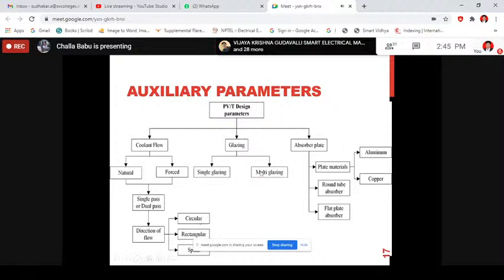And in this, we have a first top layer which is glass, the second layer is silicon, and the third layer is the absorber plate. There are many types of absorber plates.